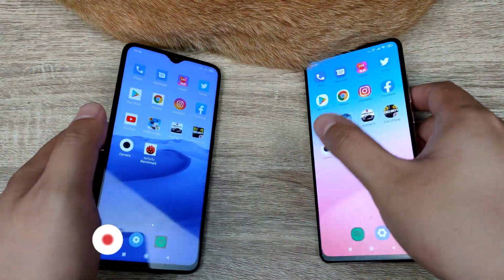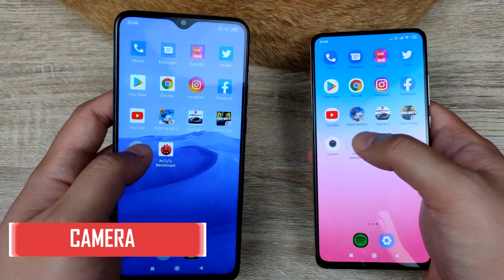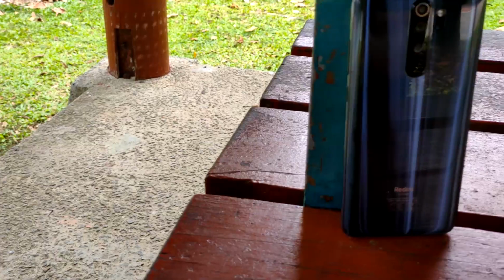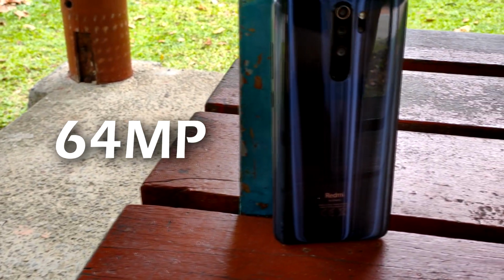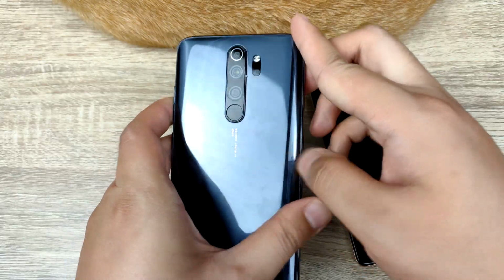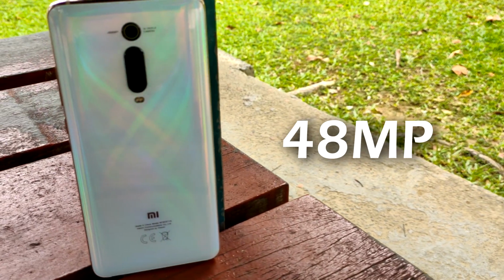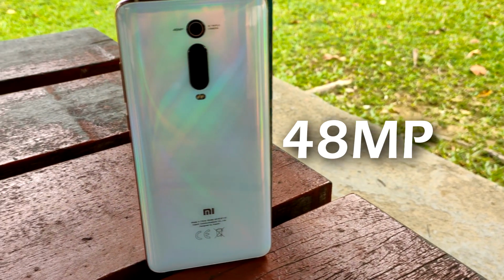Let's see if the Mi 9T Pro can keep this up with its camera, because the Note 8 Pro boasts about its quad camera setup, with the first phone having a 64 megapixel main camera, while the Mi 9T Pro only uses a triple camera model with a 48 megapixel main camera.